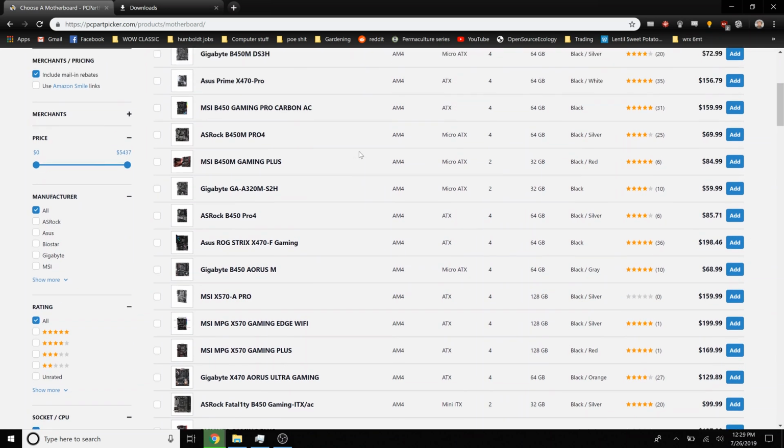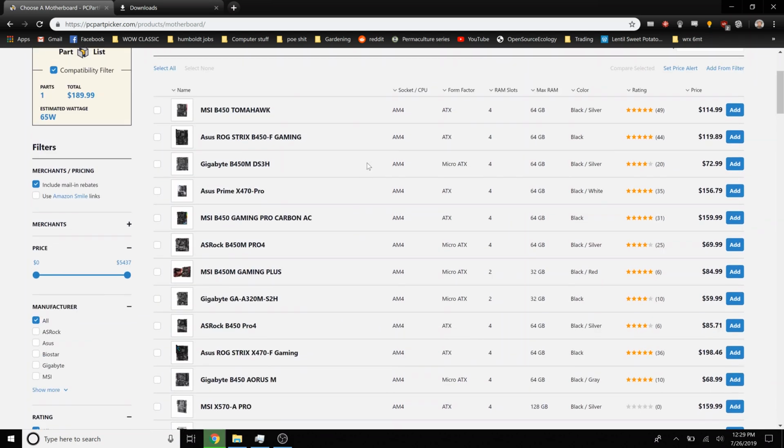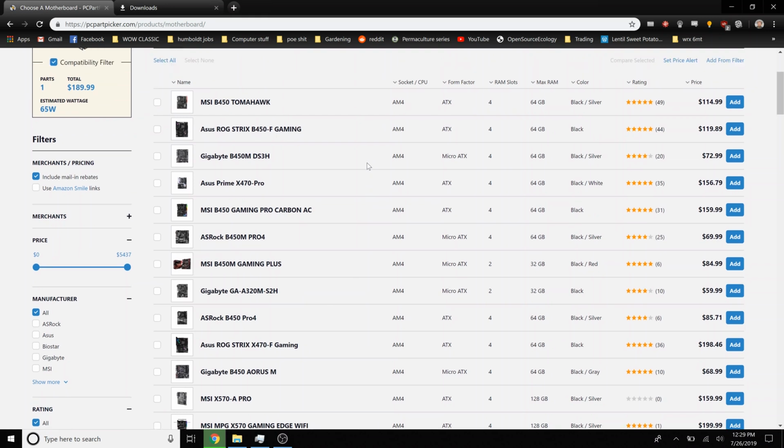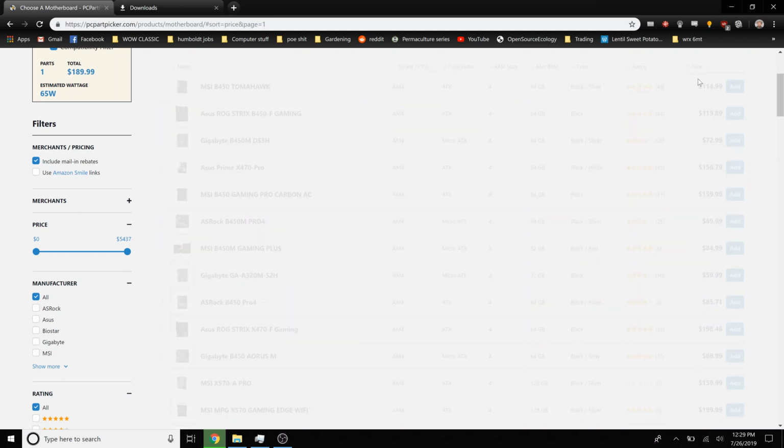So let's also add onto the mix, since we're going to be streaming a lot, we want a really good Ethernet. We want an Intel Gigabit Ethernet, Intel Wi-Fi. Those seem to work pretty good, and you don't really have to spend too much more money to get a board with it. So let's search for it. I already know the board off the top of my head, but I'll show you what I mean here in a second.